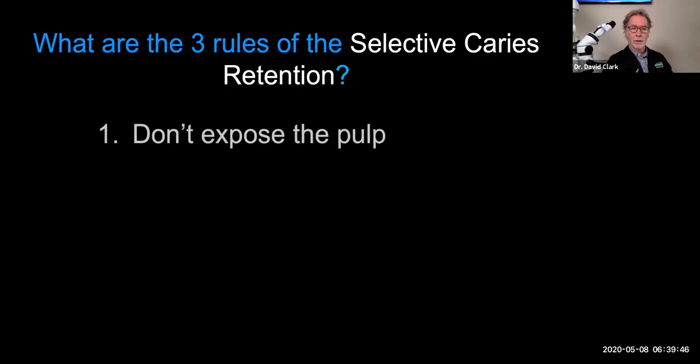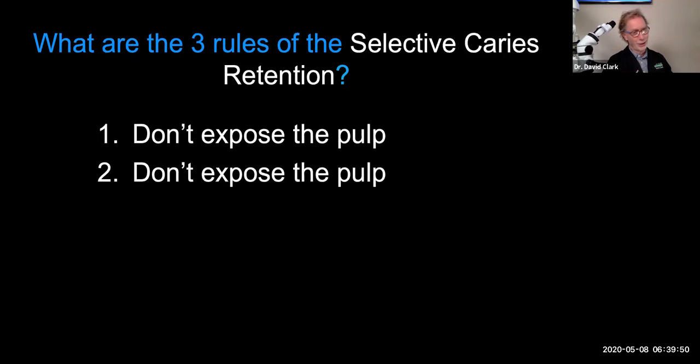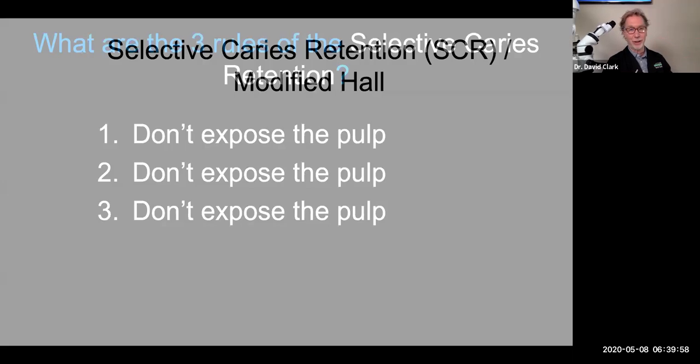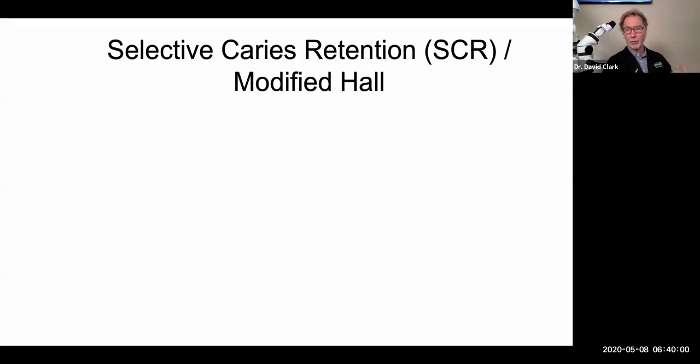So don't expose the pulp. Rule number 2 is don't expose the pulp. You can guess number 3, don't expose the pulp. These are the new rules for selective caries retention. And it seems oversimplified. It's a new day, folks. It's a new day. So selective caries retention, or they call it the modified Hall, but we're going to clean up the lexicon. And from this point forward, it is selective caries retention. There are 10 different names for this, and that's fine. It'd be nice if we all spoke the same language.